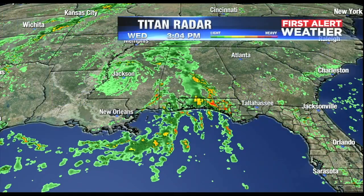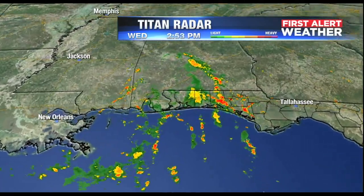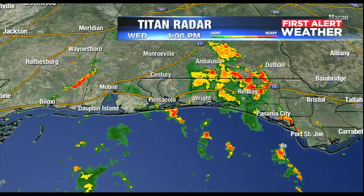This is what Gordon brought and still is bringing, although it is weakened down to a tropical depression near Jackson. You can see that rotation quite clearly. But all the rain is down to the east and to the southeast of the center of low pressure, and it is causing all sorts of problems with flooding across the Panhandle of Florida. That is the area that got hit the hardest by the storm.